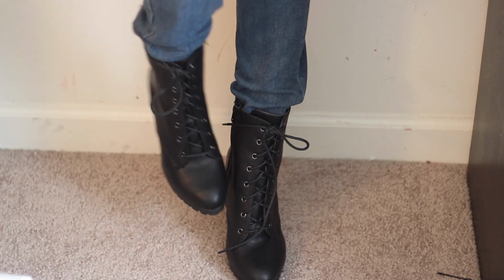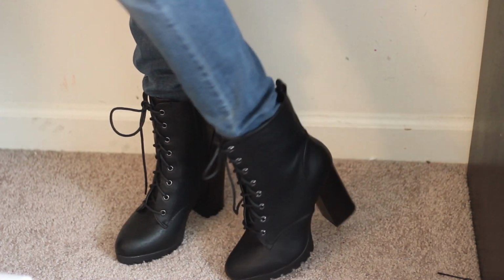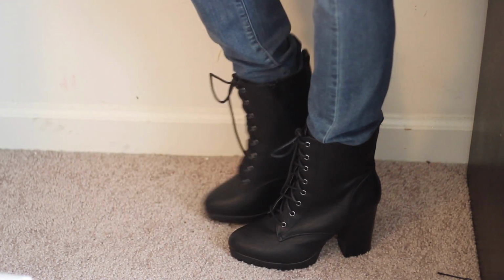I think they are so, so cute. But yeah, these are just some black lace-up boots with a chunky heel. I'd say the heel is about 5 inches, but it's so comfortable to wear because they do have a little bit of a platform, so it's not too flat in the front. And I think wearing them with some ripped up black jeans is gonna look so cute. These are the first pair of high chunky heel boots that I have that are black, so I definitely am going to be wearing these a lot.